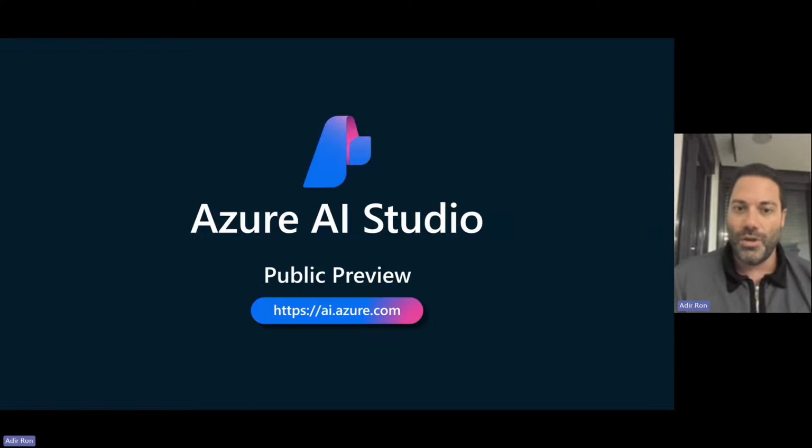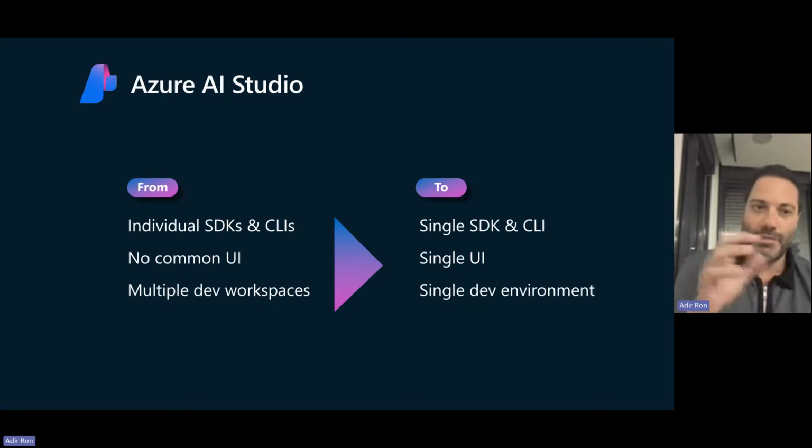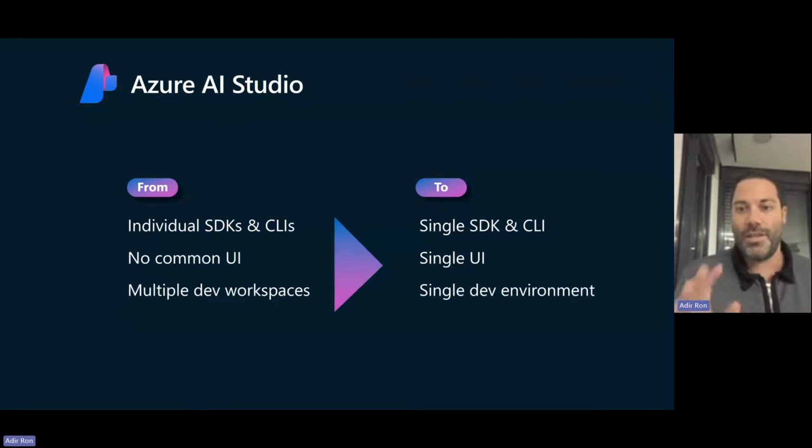So Azure AI Studio is ai.azure.com. It's currently in public preview. We took a lot of the individual SDKs and CLIs and some of the separated UIs and the dev workspaces and just put it into one place. There's a single SDK now, single UI, single dev environment that is aimed to build everything.